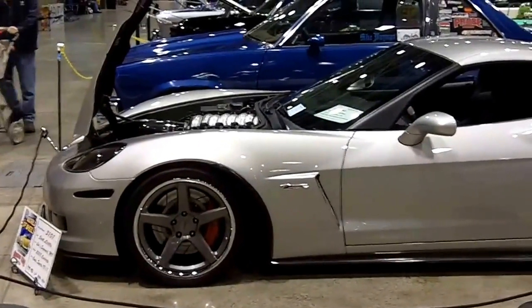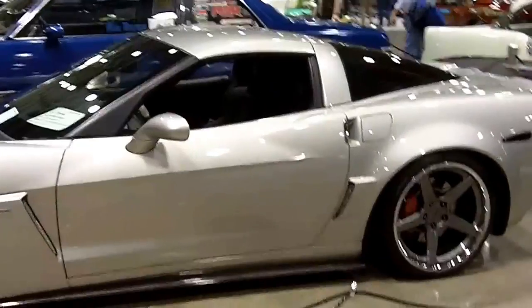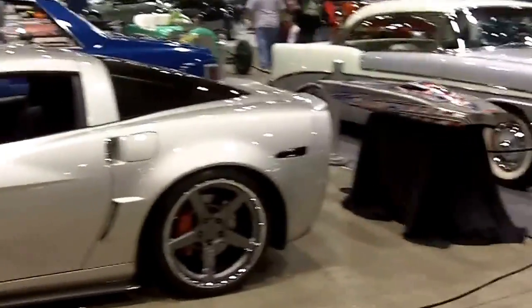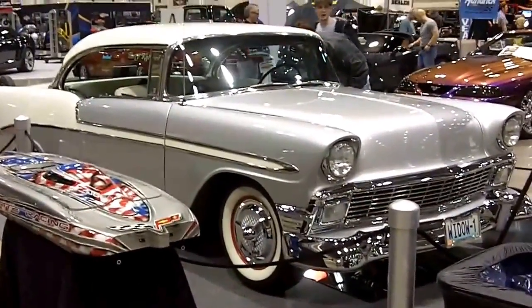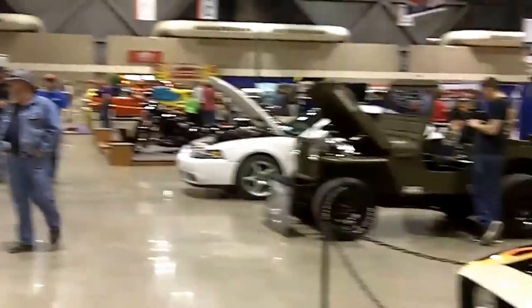Z06 Corvette, 2007. Now let me tell you something. My old pal Wax Daddy had one of these for a short time. That thing will rip your arms out of the socket right out of the box. 5.6. Right there. Beautiful laser straight vehicle. Can't beat that. Blown Camaro. And it's still a sea of cool custom cars that we're gonna go see.